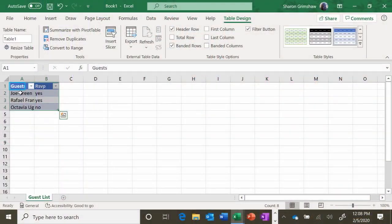To rename my table, I'll use the Name Manager, which is a specific way in Excel that I'll let Excel know the names of parts of my workbook. To access Name Manager, let's explore the search functionality within Excel. If I press Alt plus Q, I'll bring up the search bar.